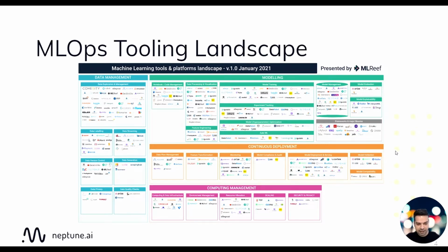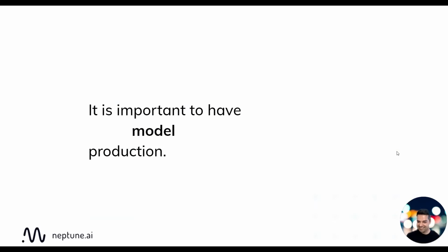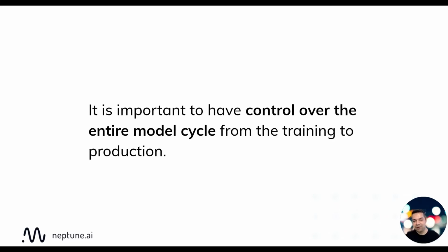So this leads us to asking this question and also motivating the idea that it is important to have your model in production, but you can only improve on those models and collaborate on those models and make incremental gains if you have an overall control over the entire model life cycle, starting from training to production. And what I mean when I say having control over the model life cycle is imposing some sort of reproducibility when it comes to the MLOps life cycle, where you can track your model lineage, you can track your data lineage, and just be able to reproduce that life cycle.